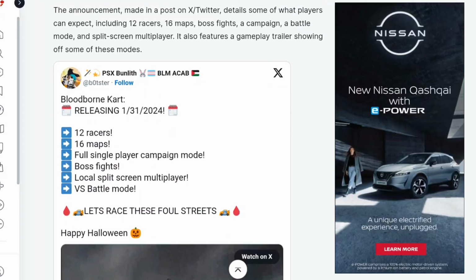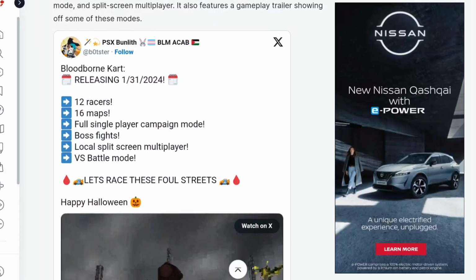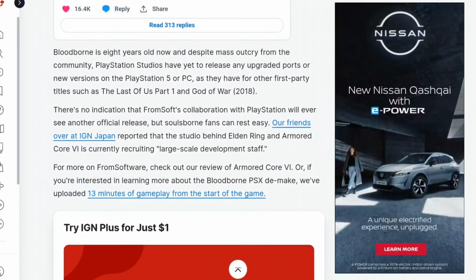This announcement, made in a post on X, details some of what players can expect, including 12 races, 16 maps, boss fights, a campaign, a battle mode, and split-screen multiplayer. It also features a gameplay trailer showing off some of the mods. Modes, I should say. I think it looks quite cool.